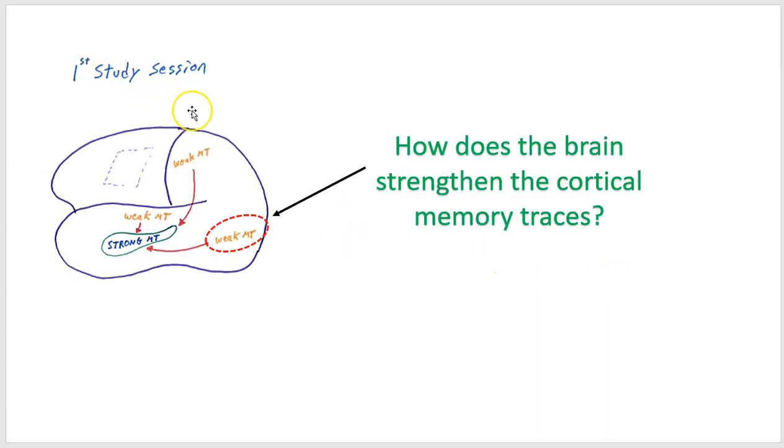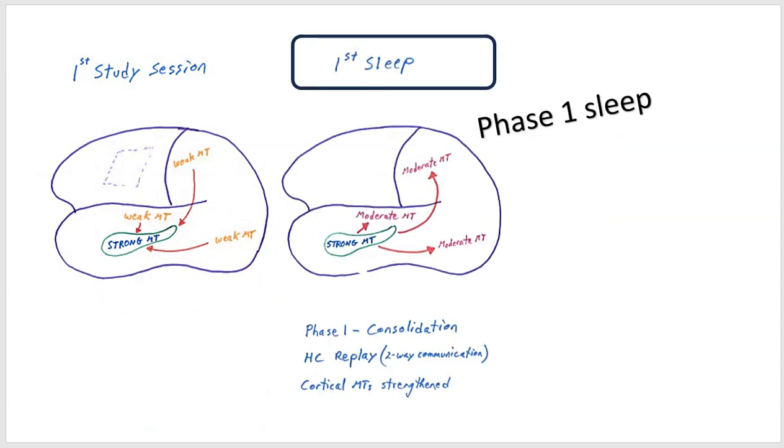Let's return to our brain after one study session. We were left with weak memory traces in the cortex, strong memory trace in the hippocampus. But to be educated would be to have strong memory traces in the cortex. Remember, the cerebral cortex is the long-term memory system, and we want to have strong memory traces there so we have easy and fast access to all that information. So how do we strengthen these cortical memory traces? And here's where sleep comes in.